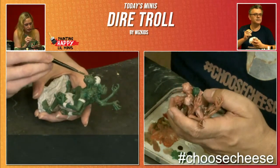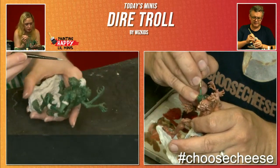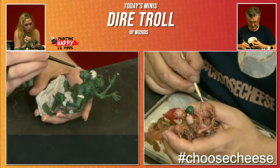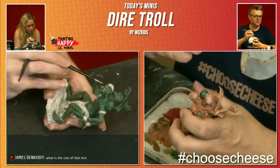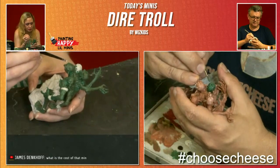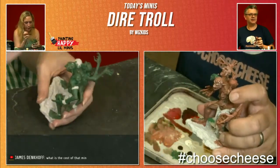Just gonna paint it in the top sections here, so it's nice and bright. Stands out. Then I can leave that base color down on the underside there. There we go. What time we got? We got 8:50 something? Yep. So about 8 or 9 minutes left to paint the loincloth.